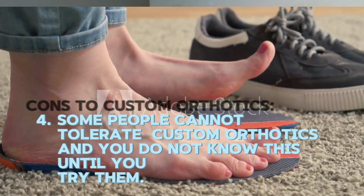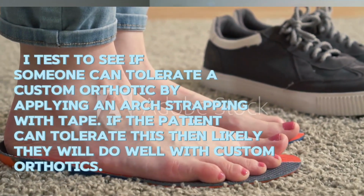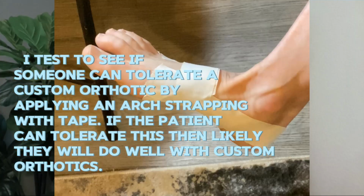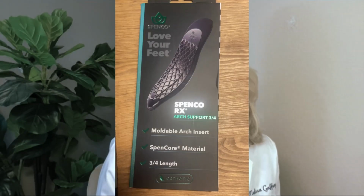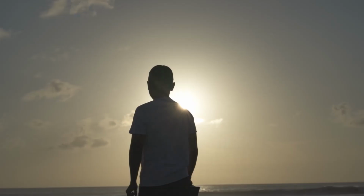One way I test for that is putting a patient in an arch strapping, which is a tape strapping. And I have a video on how to do it yourself. If they can tolerate this taped arch strapping, they usually can tolerate a custom orthotic. Please watch my video on how to apply it to yourself. Also see my video on the over-the-counter Spenco orthotic, on how to mold it to your foot.